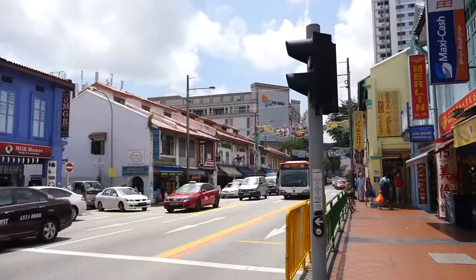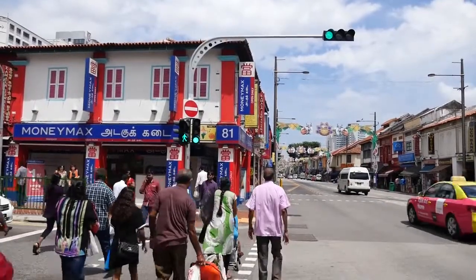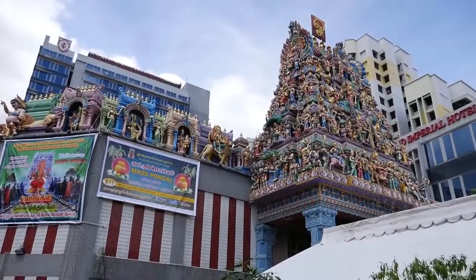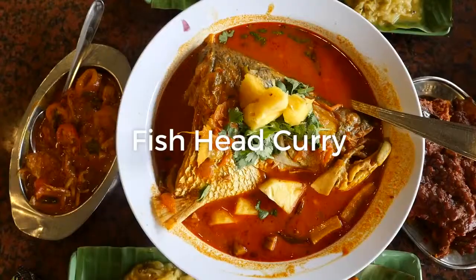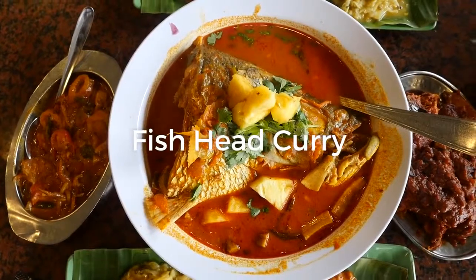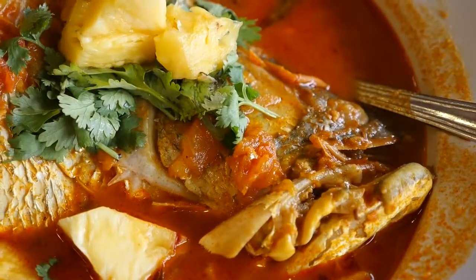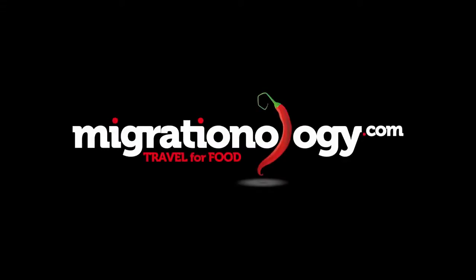Ying and I literally just arrived to Singapore and we came directly to Little India and we got here right before the lunch rush. We are sitting down to have lunch at a restaurant called the Banana Leaf Apollo, which is one of the household names in South Indian fish head curry, which happens to be one of my absolute favorite Singaporean dishes, and so we had to come straight from the airport to eat fish head curry.